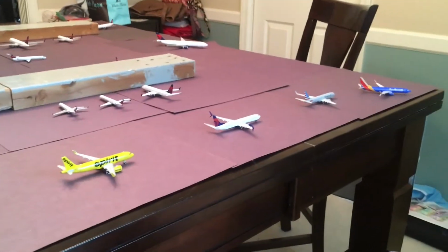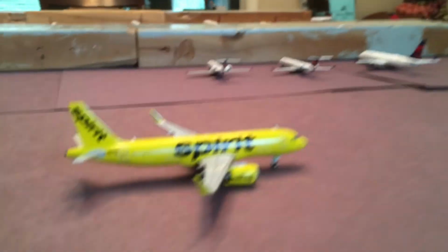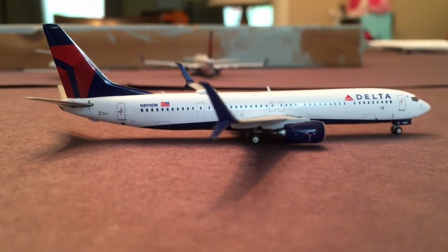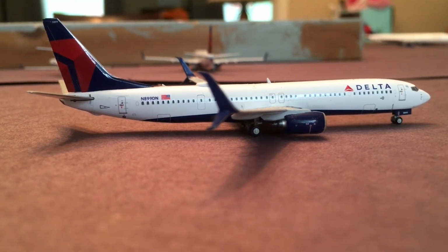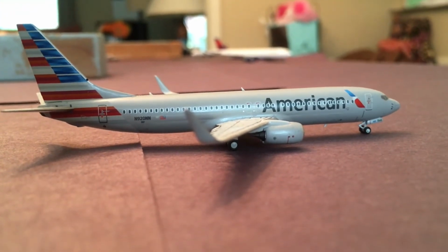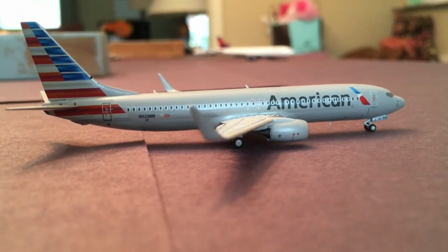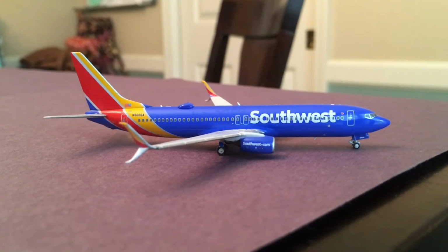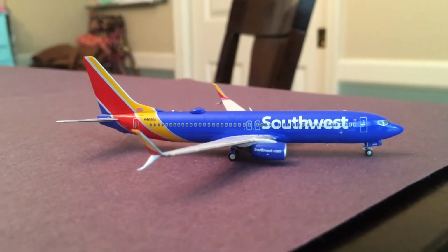Alright, now just taking a look at our departure line here. We have the Spirit Airbus A320 with service out to Orlando. Then we have the Delta 737-900ER with service out to Tampa. Come down here, we got the American Airlines 737-800 with service out to Dallas-Fort Worth. And then finally, we have the Southwest 737-800 with service out to Baltimore.